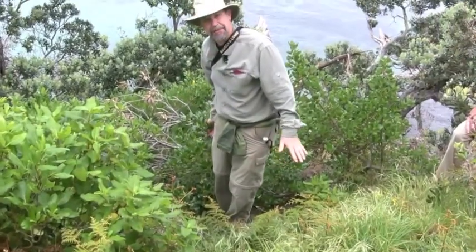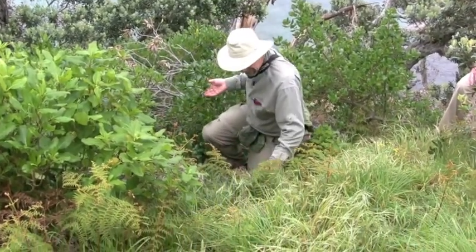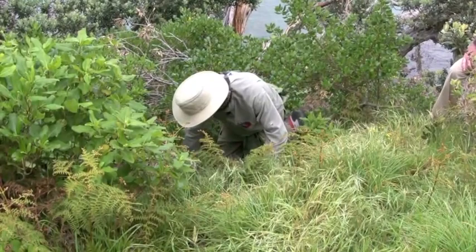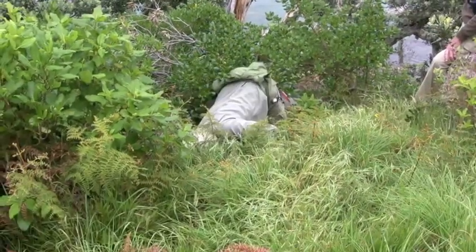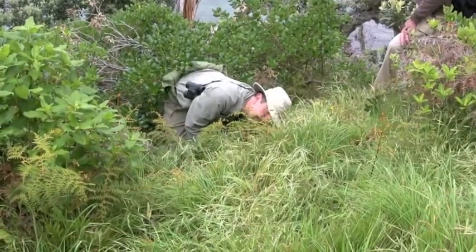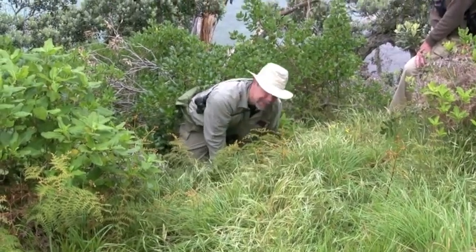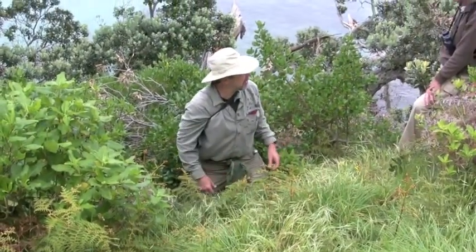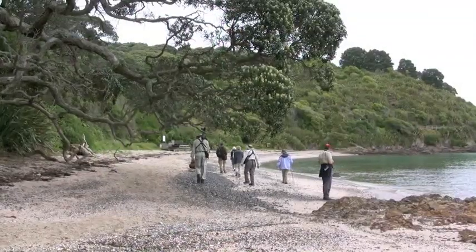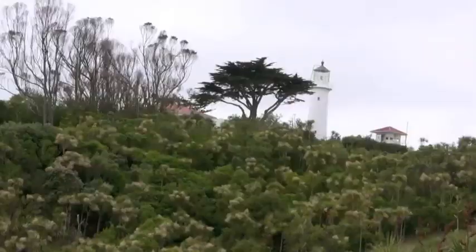Well, I was born with 10 fingers, and I think I'm going to lose one now, but I'm sticking my hand in to find a grey-faced petrel chick. There are burrows in the ground all along this hillside. And we will soon find out. Their burrow is further back than my arm reaches. Wow. There's another one. Again, too deep. I don't hit the back, and I don't feel any air movement in there in case it was trying to get away from her. This is one of the burrows here. Thank you.